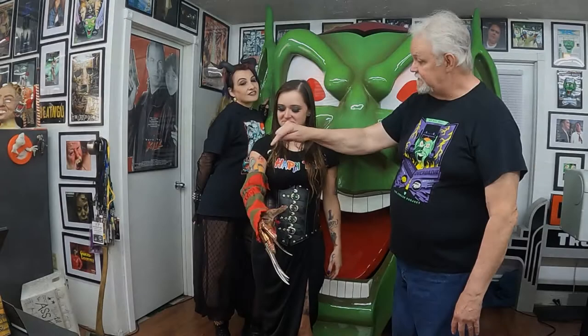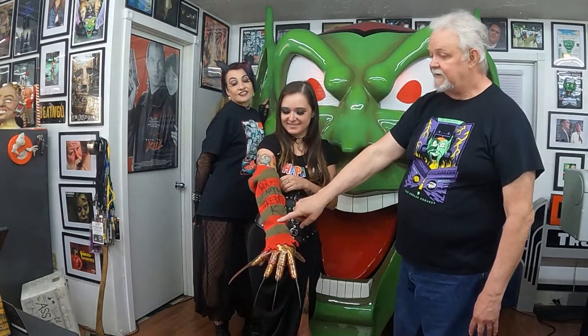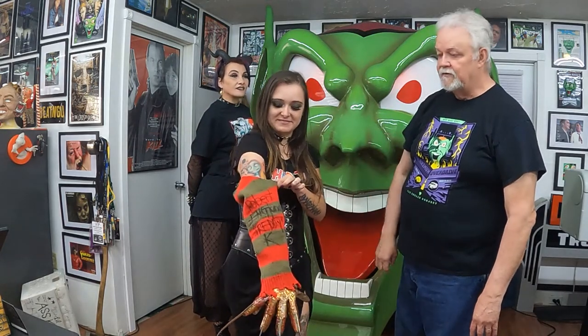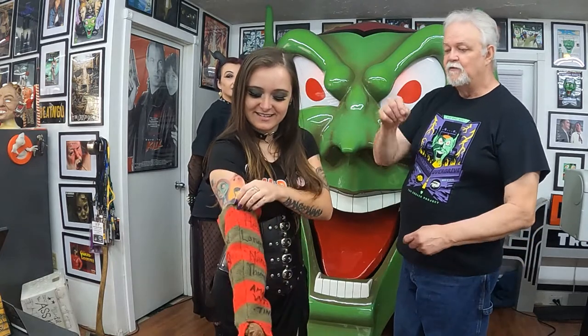So among other things, he owns one of my favorite. Can you tell me what this is? Well, the sleeve was used in making the trailer to part 5. Where they reach in and they tear up the baby carriage with it. And I met Robert Englund, but he signed it on this side. They couldn't autograph it because you can't just write on this wool. So he had to go over it several times.